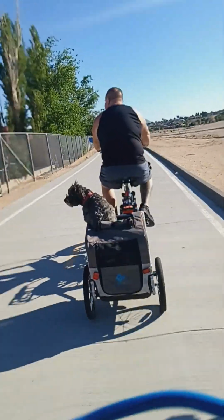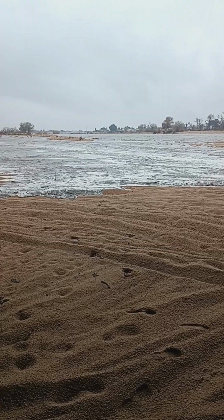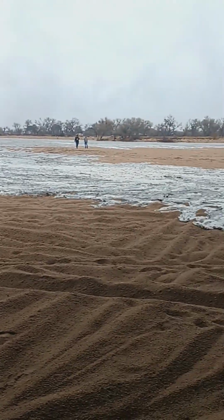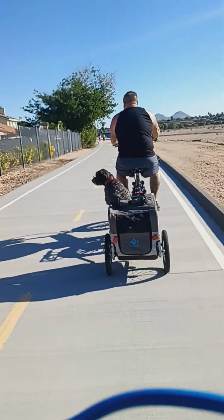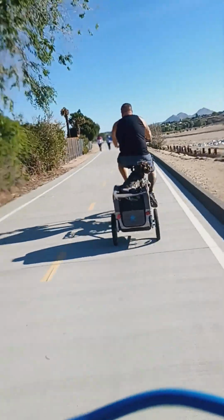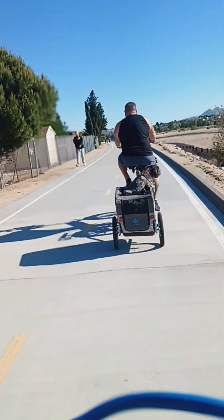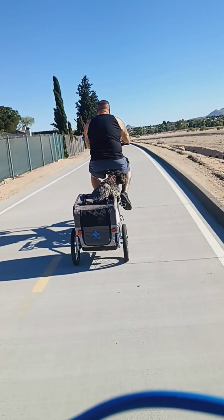Occasionally, the trail bends and gives you a glimpse of a dry wash or a low spot where flash floods sometimes carve out channels after storms. Most of the year it's dry, but when the rain comes, the desert changes quickly. You might not see it today, but you can always feel the potential in the land, like it's just waiting for the right moment to come alive.